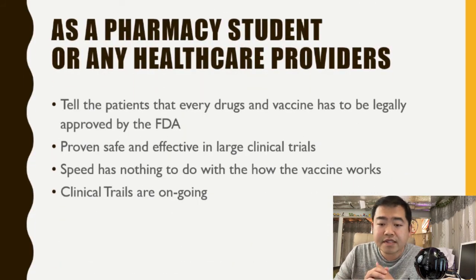So as a pharmacy student or healthcare provider, what I think, and this is just my personal opinion, it doesn't represent anything, is to tell the patients that every drug and vaccine needs to be legally approved by the FDA. So if you are legitimately getting the drug, it is an approved drug product. This information is perhaps so common to you and me in the field, but perhaps it is not for the average people out there. So that is a message we all need to get out there.